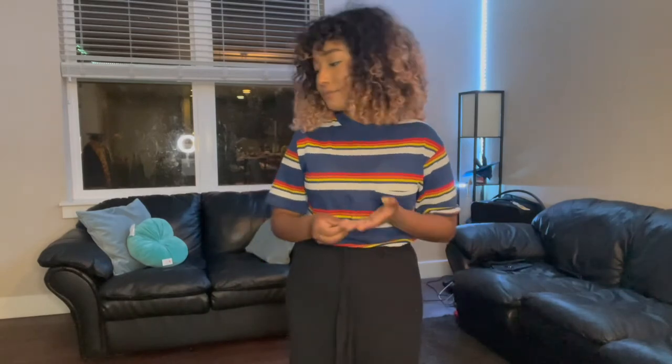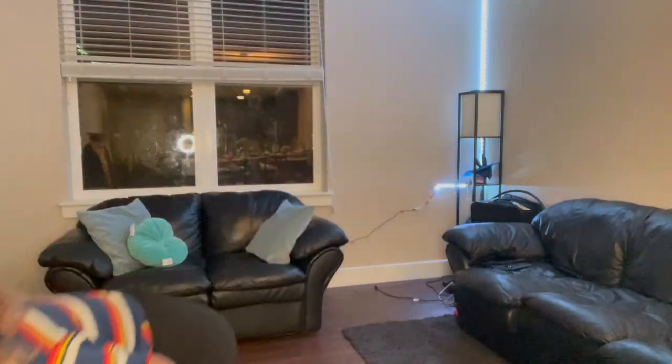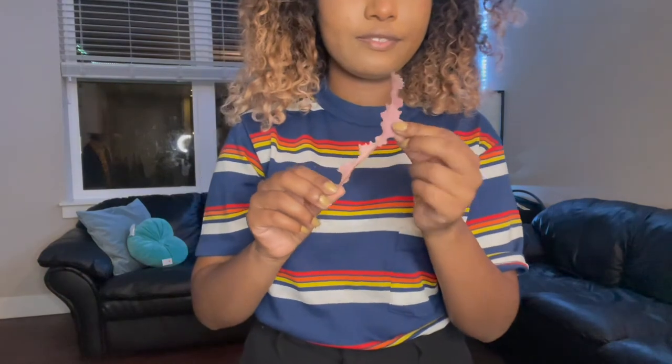For me, growing up, I hated the color pink, despised it in almost every way. And now as an adult, I enjoy it. But this doesn't look that pink to me. This kind of reminds me of pottery clay, you know?